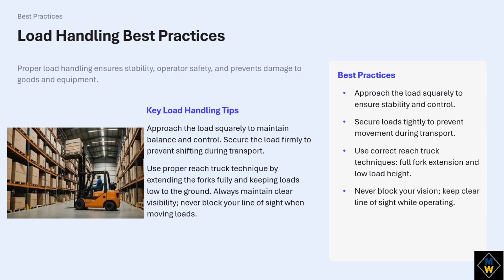For sit-down forklifts, tilt the mast slightly back after picking up the load to cradle it against the backrest. Lower the load to travel height, 4 to 6 inches, before moving. Travel smoothly. Avoid sudden starts, stops, or turns.